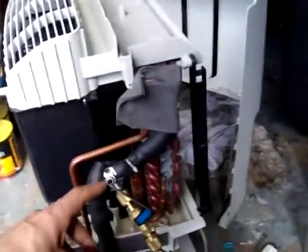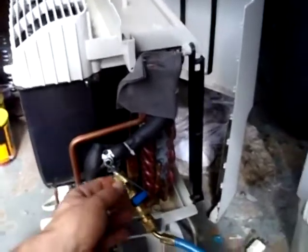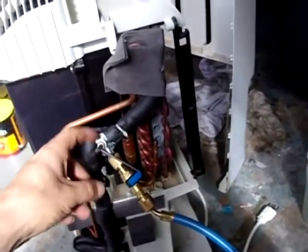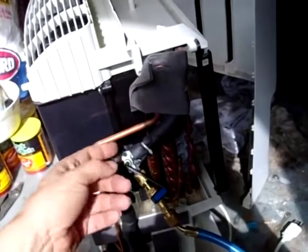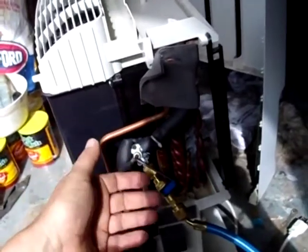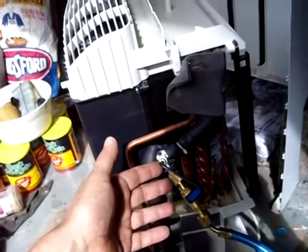So I had these tools I had ordered. I never used them. I said this is a good time to try it out. So these little units have no ports that you can screw AC gauges onto. So they make these ports that you can attach, and they puncture the line, and then you can use a port. That's the port right there. The idea is then you could charge, or you could read how much pressure's in there. That's what I want to do.